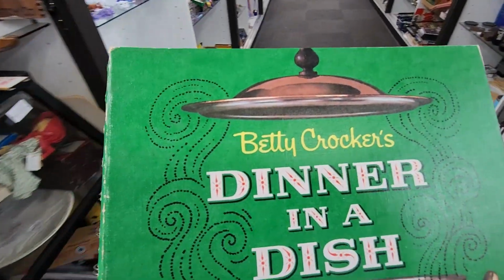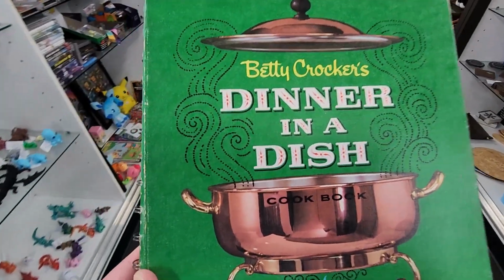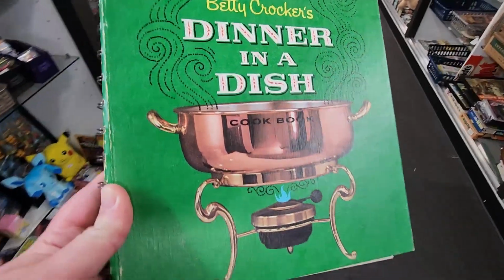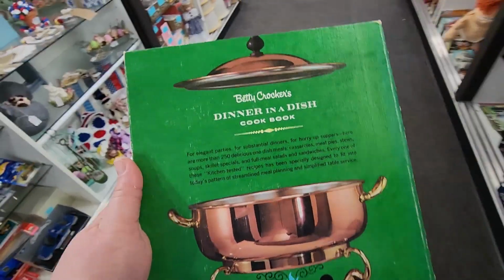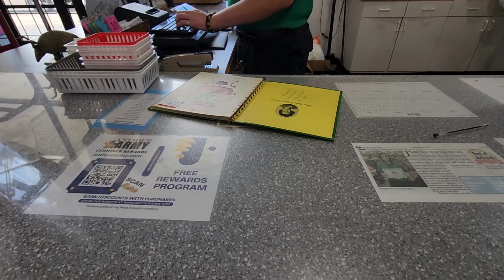Okay, I found the perfect book. Betty Crocker, Dinner in a Dash, 1965. Let's see what we can make out of this. Here. $9.14. Thanks. You have a good one. You too.